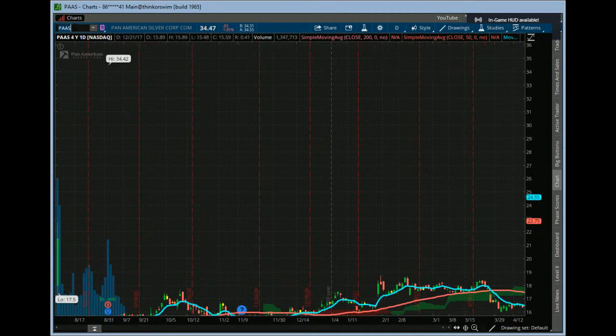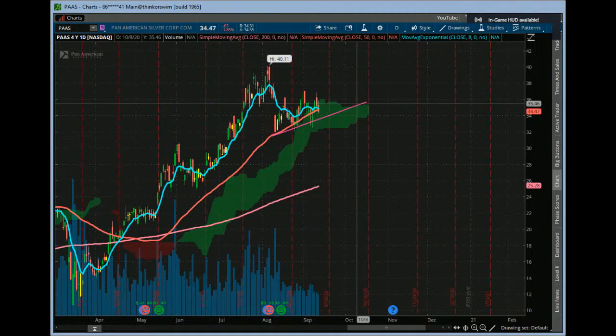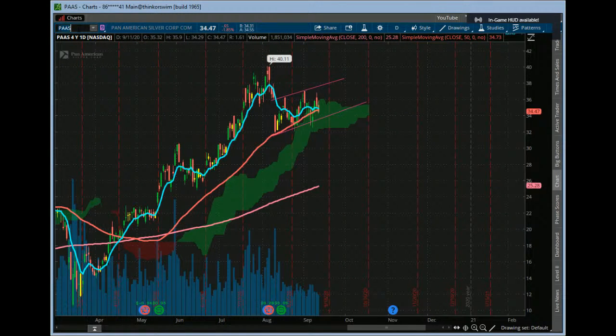Silver, some silver names. Again, they're just hanging in there, right? So far, I mean, possible channel formation, possible flag. Just see how that holds right here. But again, metals have been very strong recently, so definitely something to keep an eye on there.